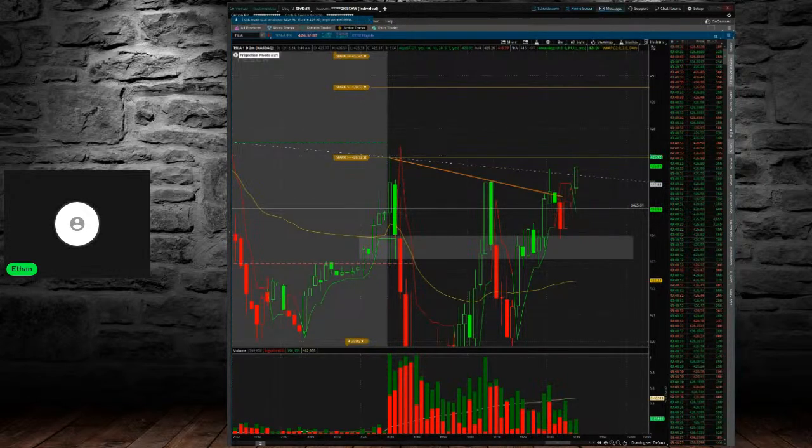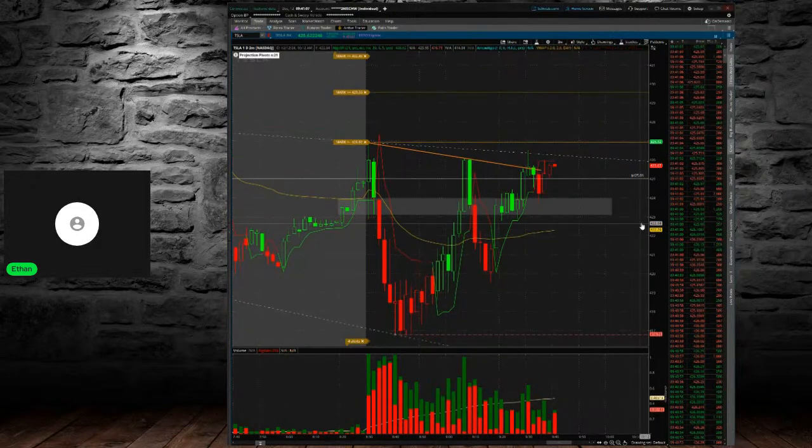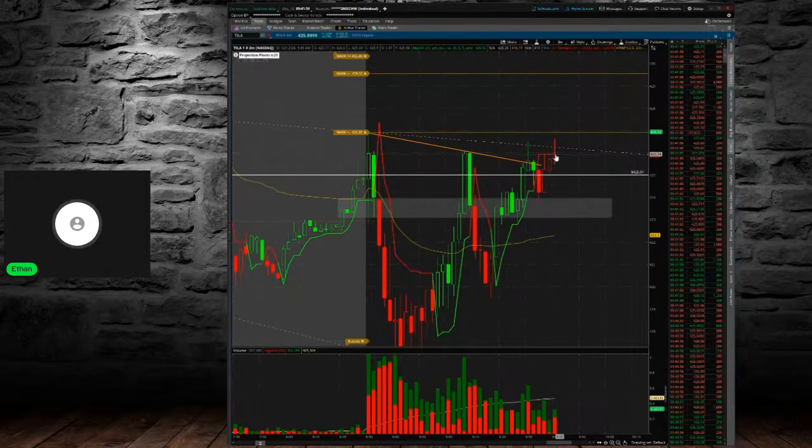Nice. Okay, I'm in one. Looking for a breakthrough 427. I'll probably just get out, honestly. A close under 426 will be stop loss, on a 2-minute chart, I should say. Oh, so close. So what do we hit here? A high of 4. So we were 30 cents away from the high of the day.